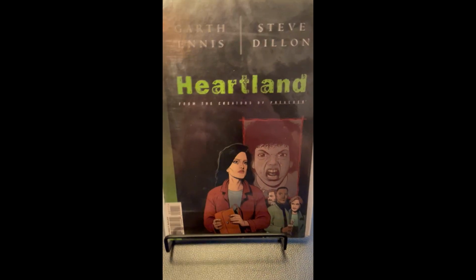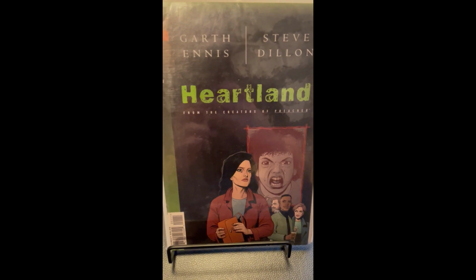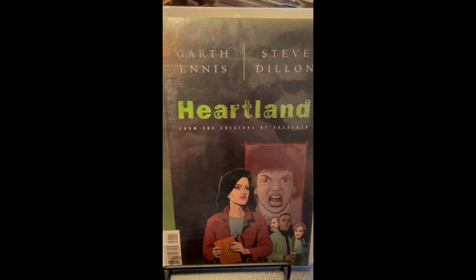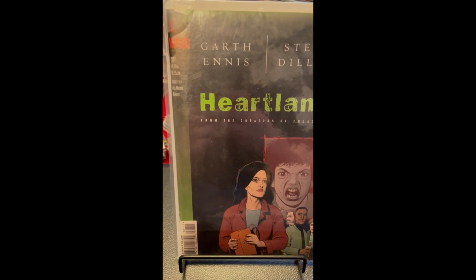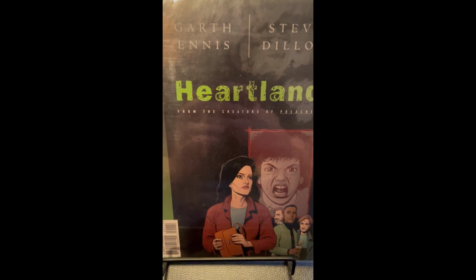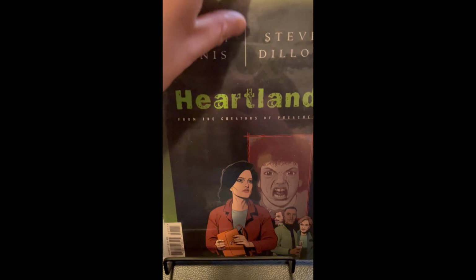Garth Ennis and Steve Dillon, Heartland. Anything by these two guys, I would pick up. Preacher, one of my favorites of all time. So I don't think I've read this. It was in the $2 bin again. Baggy didn't really quite make it, but yeah, looking forward to reading that one.